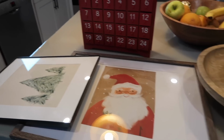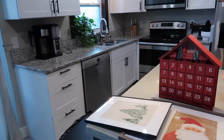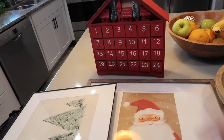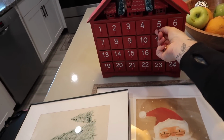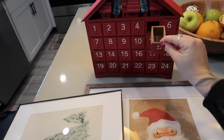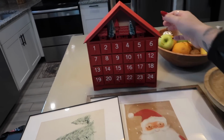All right, so here's the stuff that I have to decorate the kitchen for this year. It's not a whole lot, but it's just enough to bring a little bit of color into the kitchen and make it look a little more festive. First off, I have this advent calendar. I got this from Hobby Lobby. The kids have been loving it. However, the little drawers are so tiny, so if you are going to buy one, keep that in mind. Look, what can you put in there? So what I've been doing is just putting little notes, like a little scavenger hunt, and they've been enjoying that.